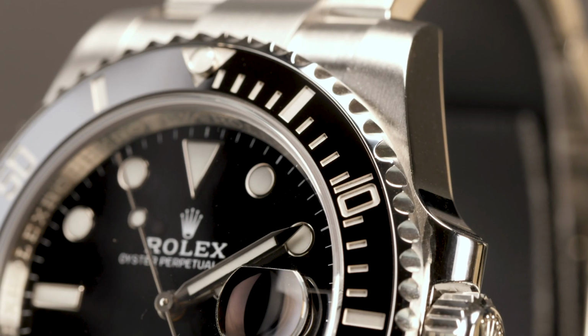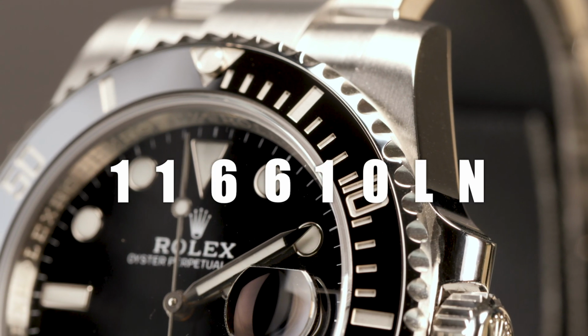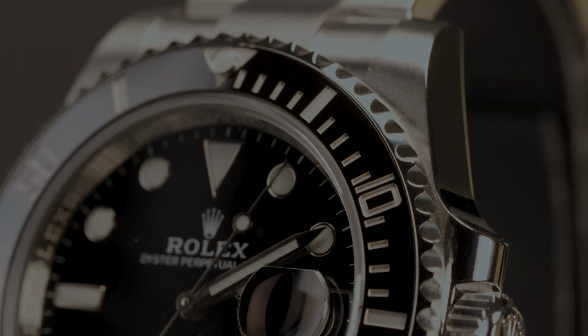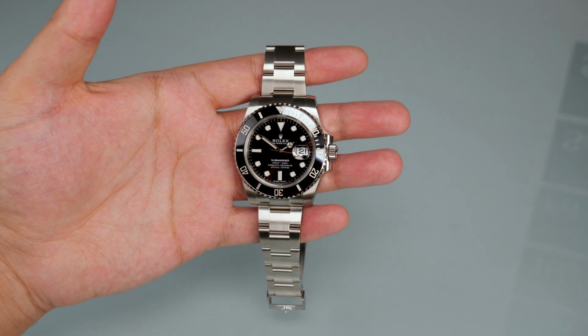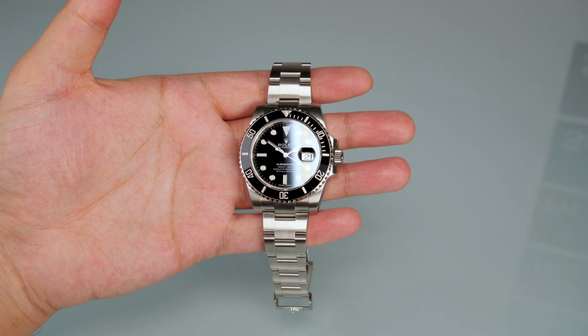Today we're looking at the reference 116610LN, and at the time of filming it is the most recent incarnation of the Rolex Submariner. With over 60 years in production, the Rolex Submariner has been tweaked and refined with each iteration, leading to the example we have here today.